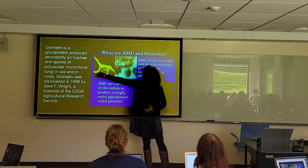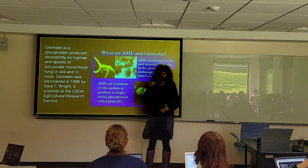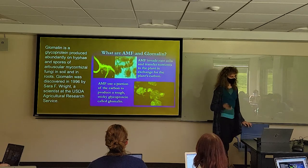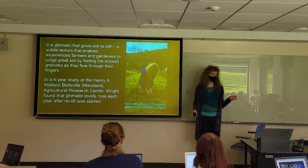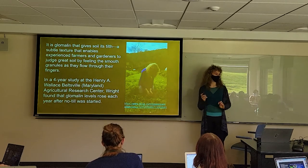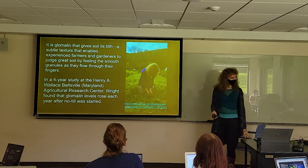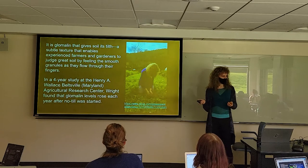You can see these are the Gigaspora spores here. And these are corn roots. And the whole structure is covered in glomalin. So it's covered in this sticky glue. So it's glomalin that gives the soil its tilth, a subtle texture that enables experienced farmers. This is just a quote, but it's a little obnoxious. But enables farmers and gardeners to judge great soil by feeling the smooth granules as they flow through their fingers.